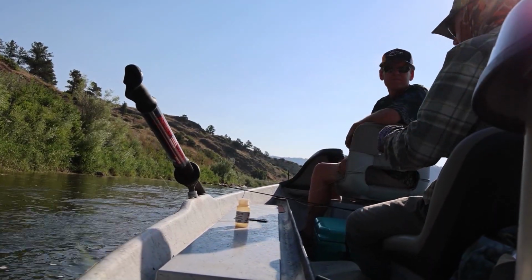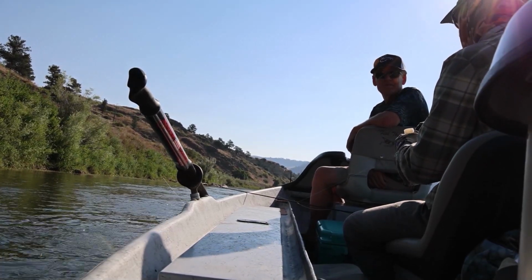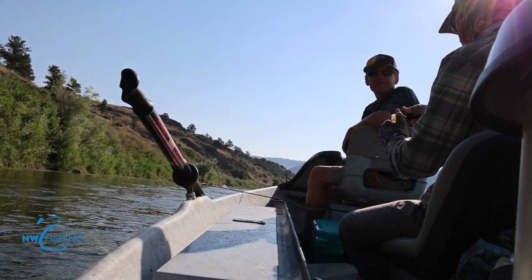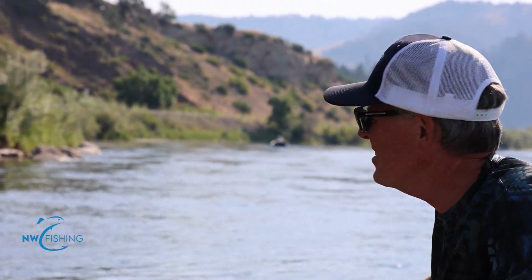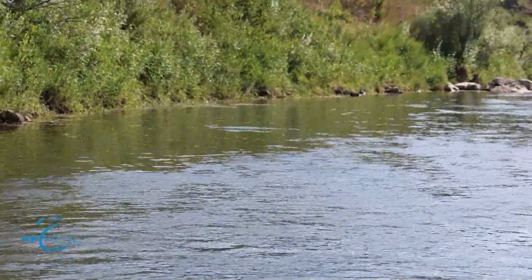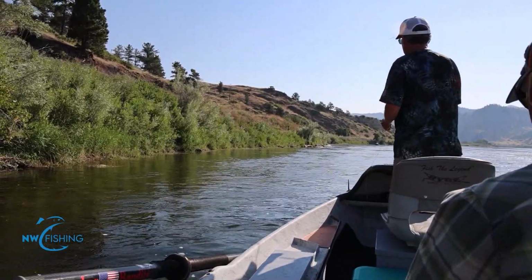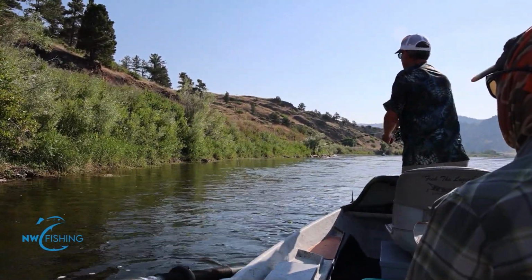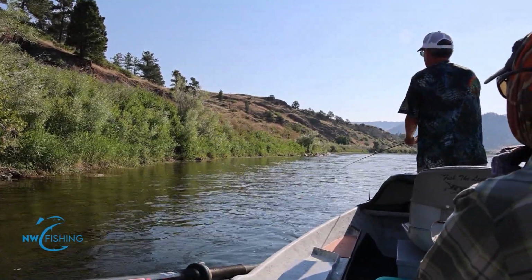And so we need that extra length of leader to give us that extra time of drag-free drift. It's pretty crazy watching those fish come up and grab flies. There's a bunch of them out there. A little saying that I say is, I'd rather have you land 2 feet too short than 6 inches too long.